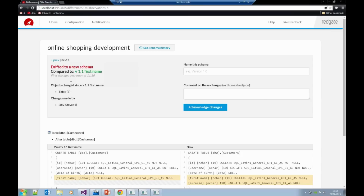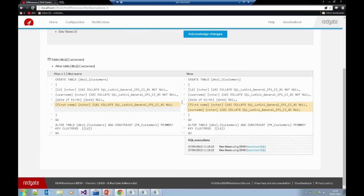When I review it, I get a brief summary of who's changed it. Dev Steve's made a change to a table, and it shows me exactly what's happened. I can see that he's added a column called surname. It tells me when he did it, who did it, and it even tells me the software that he used to do it.